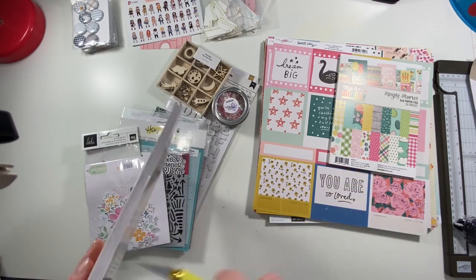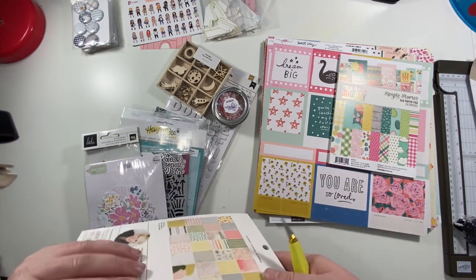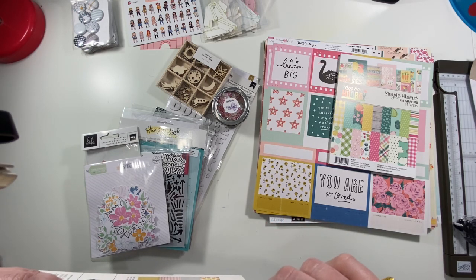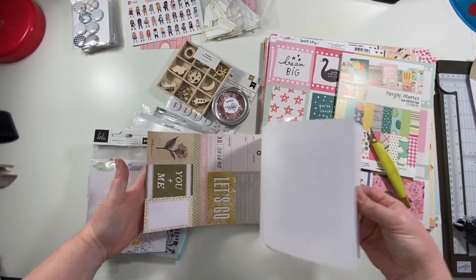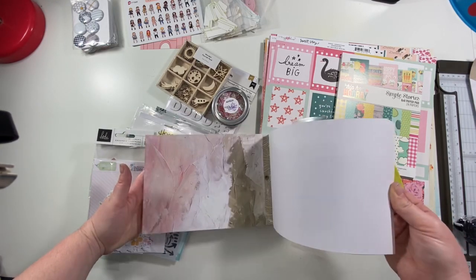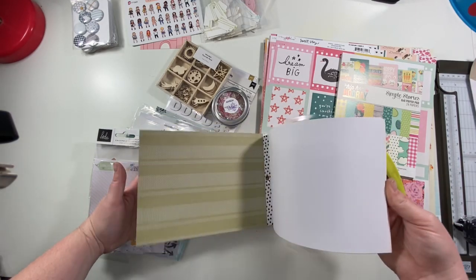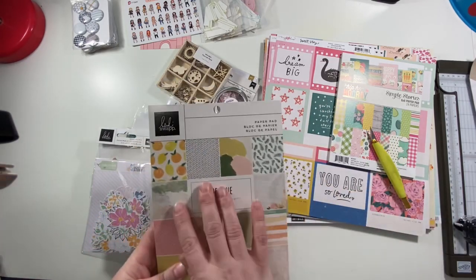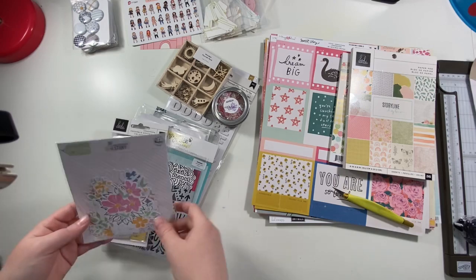And then I got the Storyline Chapters 6x8 paper pad. Maybe. If I don't cut myself first. There we go. And then this one's just super fun. Nice and pretty, but neutral enough that it can go with a lot of stuff. So I thought it was really great. I really love all the stuff Heidi Swap has been putting out lately. So I really want to get the system that goes with this, the album. I just didn't yet. So, but hopefully that will be soon.